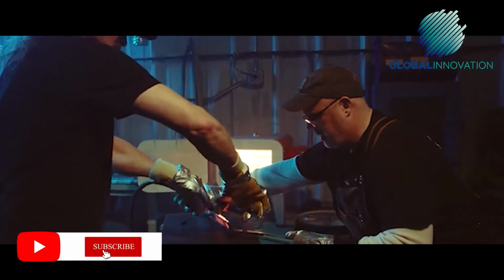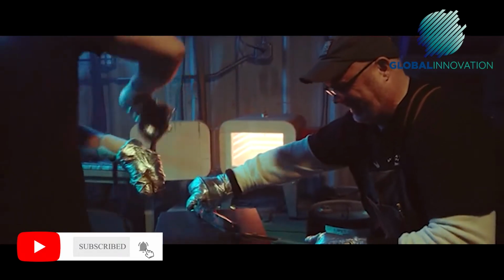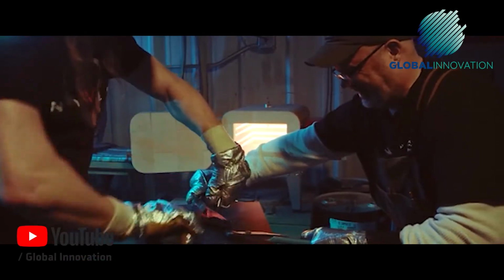Woo! You know, I don't know if anybody's ever made the perfect knife. There's always something else you could do to it or try and tweak it. And I think my craft is still evolving.